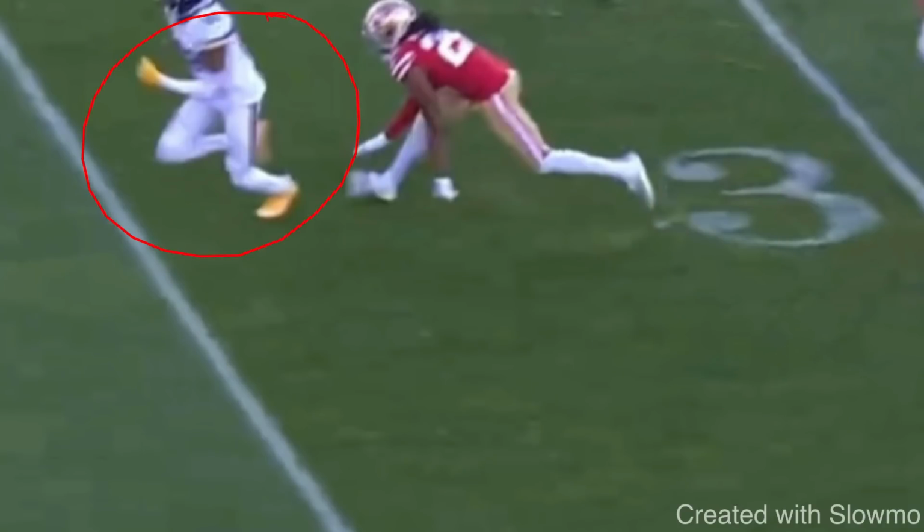So maybe if you have space, maybe if it's 2x2 and you're facing a guy who likes to lunge, you can use that step back. But here you're right on the ball. He's right in your face. You're in a stack formation. You can't get off. You can't split. You can't take a step back. That split release is one of the best things that you can do against an overly aggressive guy who wants to get hands right away.